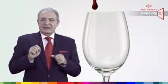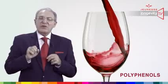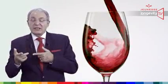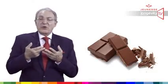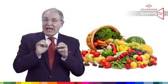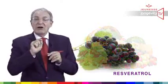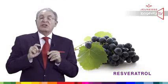But starving all your life is not fun and not realistic for most of us. This is why scientists were looking for something that can mimic calorie restriction without having to starve. They found it in red wine. Red wine contains polyphenols. Polyphenols are molecules which give the red to the red wine, the dark brown to chocolate, the green to the green teas. Grapes, apple, onion, peanuts, berry, and many other fruits and vegetables are loaded with polyphenols. And resveratrol is one of those molecules found in high concentration in the skin of the red grapes. And it's playing a major role in longevity.